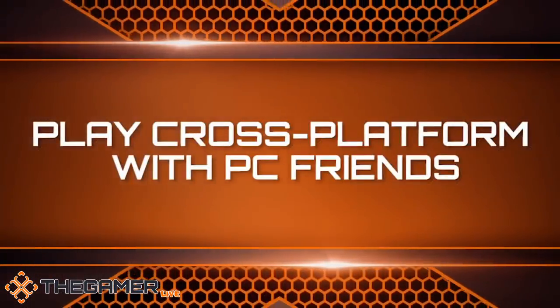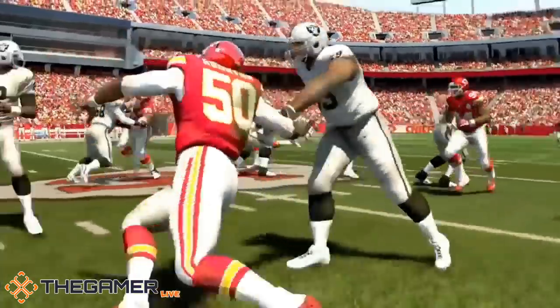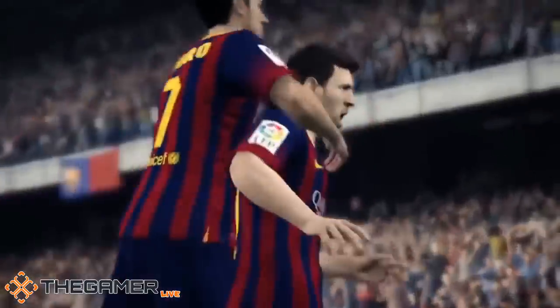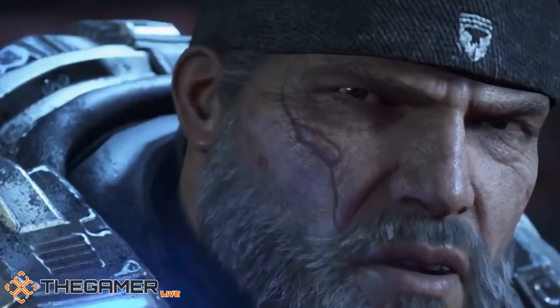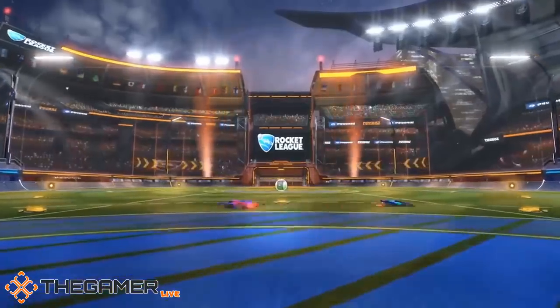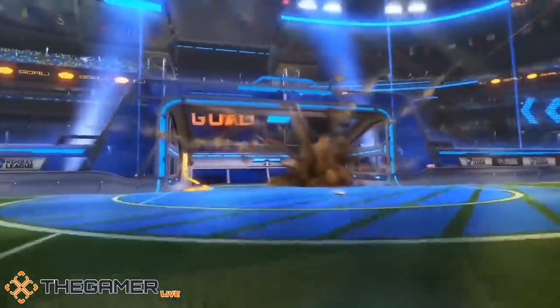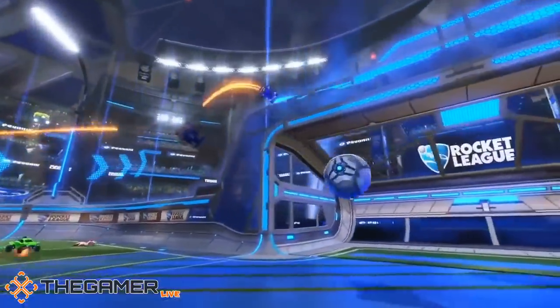Play cross-platform with PC friends. The dream scenario of being able to play with your friends no matter if they use a PC or console is here. Not all games work yet, but Microsoft is pushing them to get there. Microsoft believes cross-platform gaming is the future, and we would agree with them. Big games like Gears of War 4, Killer Instinct, and Rocket League all let you play cooperatively or competitively online against your friends. To be fair, even PlayStation 4 Rocket League players can play with PC players, but Xbox One does have better access to cross-platform games.